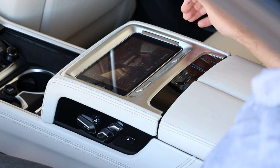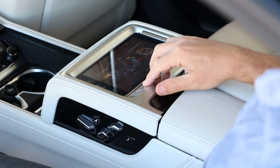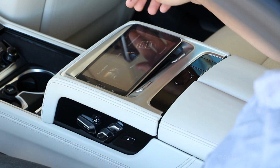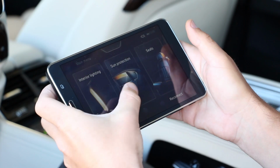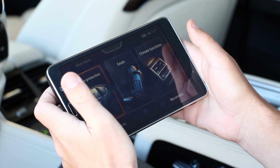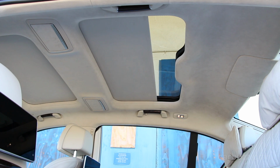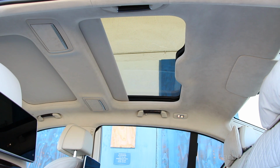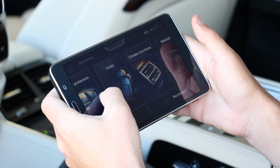Now, this is really, really cool. I want to talk about this. This is actually a 7-inch Samsung Galaxy tablet. It's removable, and let me explain it to you. It's in the armrest between the 2 rear seats, and it gives the rear seat passengers complete control over those 2 10-inch touchscreens as well as the iDrive system. And with that tablet, you can even request things like in-seat massages. It'll play music and videos on those monitors as well.